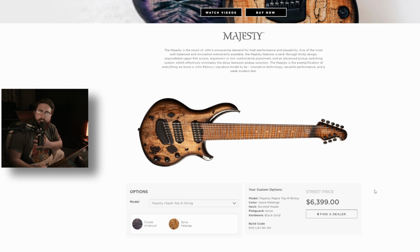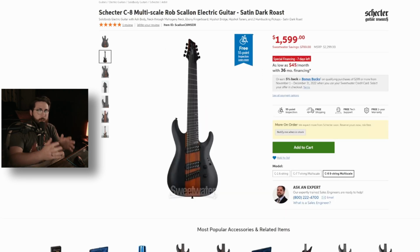It hurts. Next guitar may also not be a surprise. I've made videos talking about this as well. The Schecter Rob Scallon 8-string guitar in the Satin Dark Roast. I am a fan of Rob Scallon and his videos and his music and the guitars that he made with Chapman guitars. Not a huge fan of Chapman guitars because of Rob Chapman and all the whole bullshit that was going on with him not too long ago.